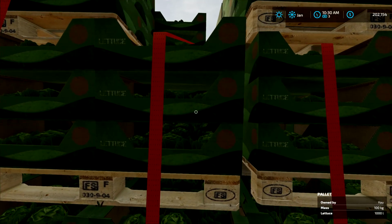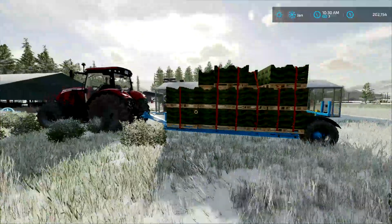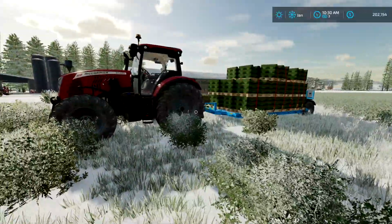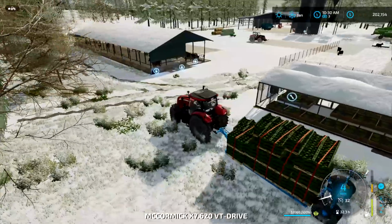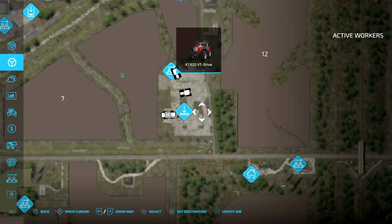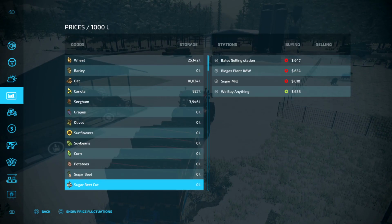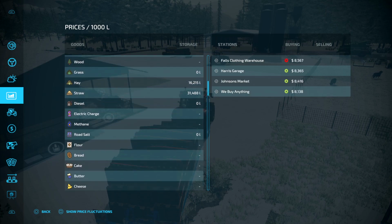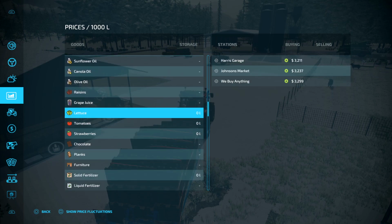Maybe let's do this. Yes, and just to be on the safe side, there we go. Now, I don't really know how many we have, but let's hop in here. It'll tell us. 32,000 liters. That's pretty dang good. Now, where are we going? Where are we going? There, let us see.